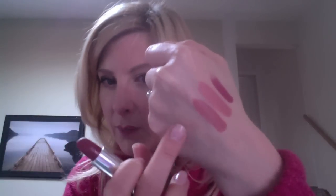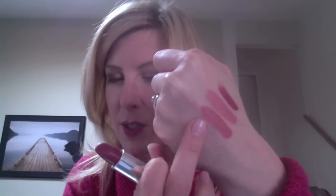Next is Rouge Dior Nude 683 Esquisse. Can't say it. I'm wearing this today, and normally I don't have anything to do with nudes, but I don't really consider this a nude. To me, it's not nude, and I really enjoy it. It's a good everyday color. It's still got some pink tones in it to me. See, it's a little bit darker than that tulip, but still very wearable.